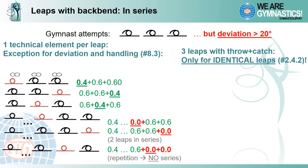You will ask me what is the difference between this one and the first one. The first 2 identical jumps are a series, 2 leaps in a series. But this jeté 0.4 in the middle cut the series. So we cannot calculate the third one.